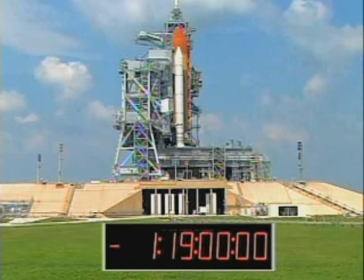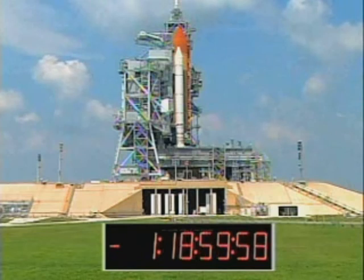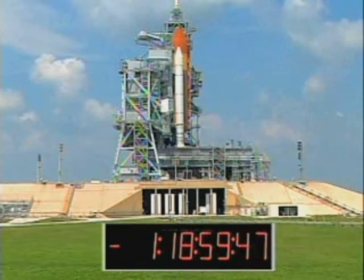Standing by now to pick up the countdown for STS-114 in 5 seconds, 3 seconds. The countdown has begun for Space Shuttle Discovery and STS-114, targeted for liftoff at 10:39 a.m. on Tuesday. Now that the countdown has begun, the preparations for loading the cryogenic reactants are starting. These will be used by Discovery to generate power during the 12-day mission.